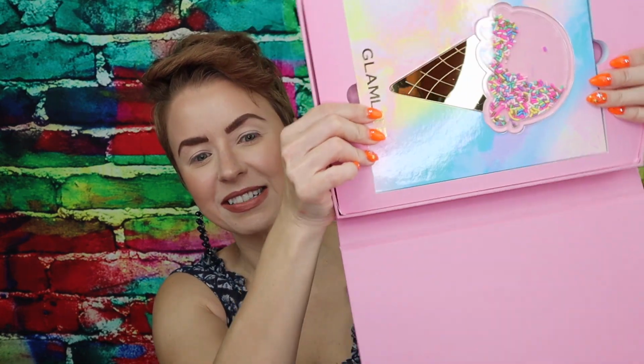So when you open it up, the palette is in there and you can see the sprinkles. How cute is that? I mean, definitely something that you want to showcase in your bedroom, in your beauty room, wherever it is that you do your makeup. Keep this definitely on display and keep the box too. I mean, so cute. Let me go ahead and take this out so I can show you the actual palette.